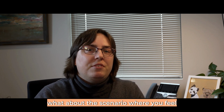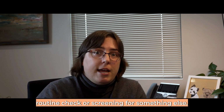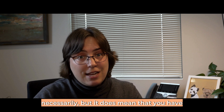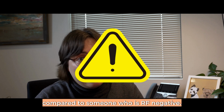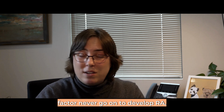Now, what about the scenario where you feel perfectly healthy? You have no symptoms, but an RF test comes back positive, maybe from a routine check or screening for something else. Does this mean you're destined to develop rheumatoid arthritis? The answer is not necessarily, but it does mean that you have an increased risk compared to someone who is RF negative. It's like an early warning sign, a yellow flag that tells us to be observant. Many people with a positive rheumatoid factor never go on to develop RA.